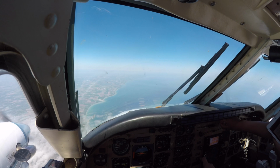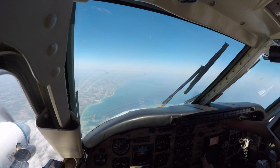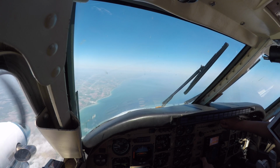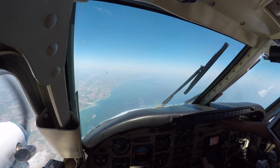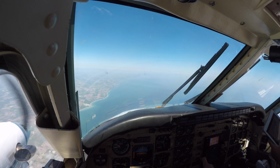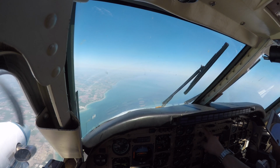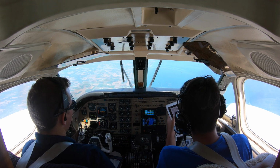Door County Cherryland Airport. Automated weather observation. 1736 Zulu. Wind 110 at 08. Visibility 10. Sky condition clear. Temperature 19 Celsius. Dew point 07 Celsius. Altimeter 2996. Remarks. Density altitude 1,300. Alright, weather looks good there.